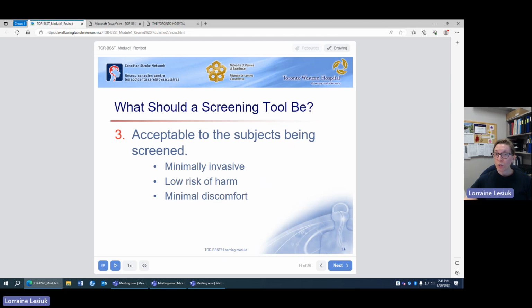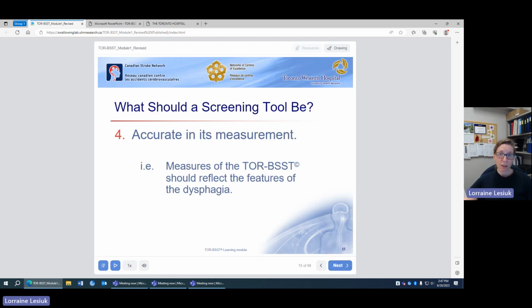We also want the tool to be acceptable to the patients being screened, right? We want it to be minimally invasive. We don't want to put them at risk of harm or even cause them significant discomfort. And then we want the screening tool to be accurate in what it measures. So the items on the screening test should reflect what it's testing for. When developing the TOR-BEST, the measures were developed to reflect specific features of dysphagia that would be most telling.